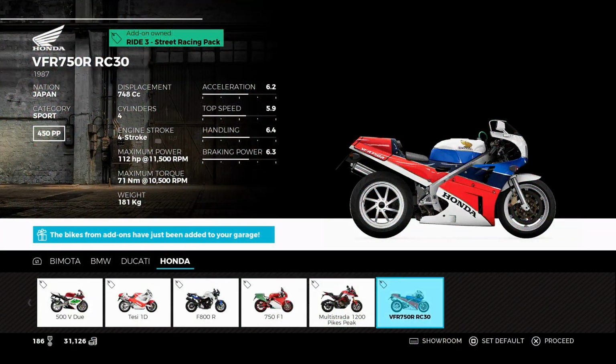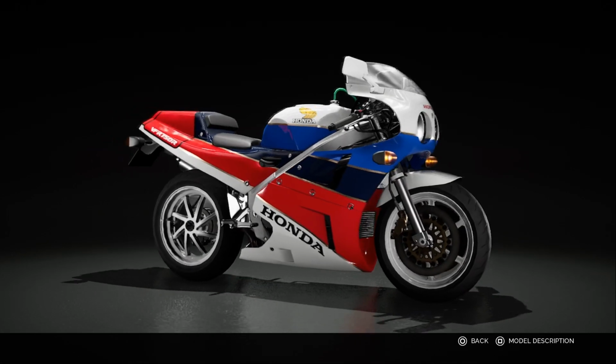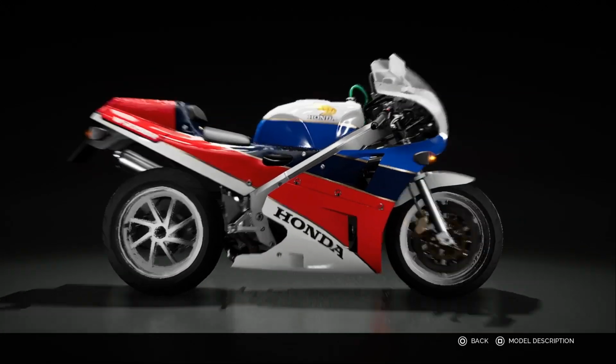Right, so the final bike in the street racing pack is the Honda VFR 750R RC30. This has an acceleration of 6.2, top speed 5.9, handling 6.4 and braking power 6.3. This is more my kind of bike, but I'm being a bit biased because I've got a Honda. I wouldn't mind one of these, even for its year. If you see any around, they're still a flipping good bike.